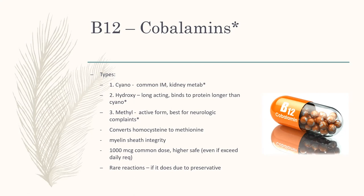And third, methylcobalamin. This is the most active form and best used for neurological complaints. So I use this a lot for neuropathy. And yes, IM is the best way to give methyl, but I have also done it through IV therapies, but it's just fast acting if you do that. So IM, I think, is the best way to administer that.